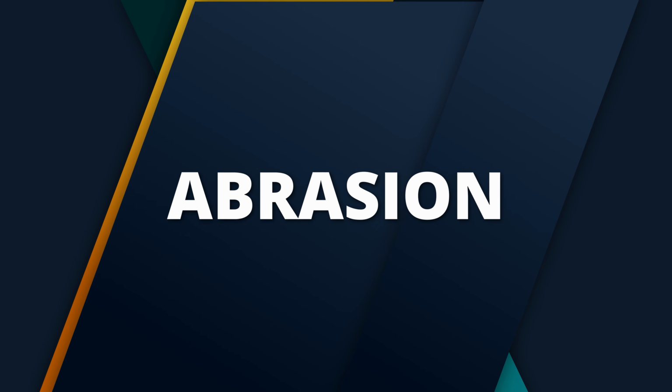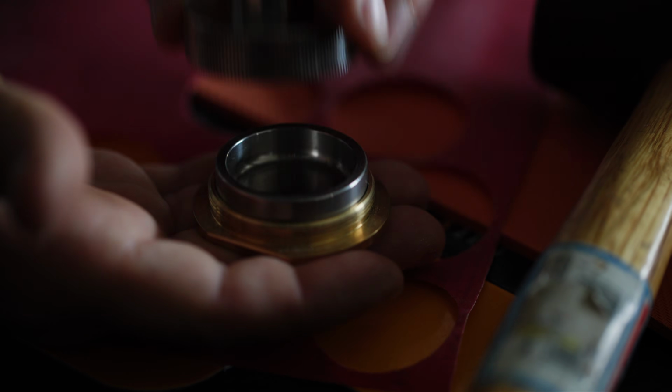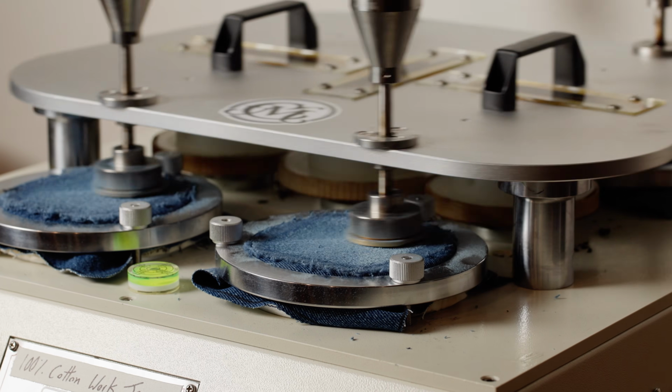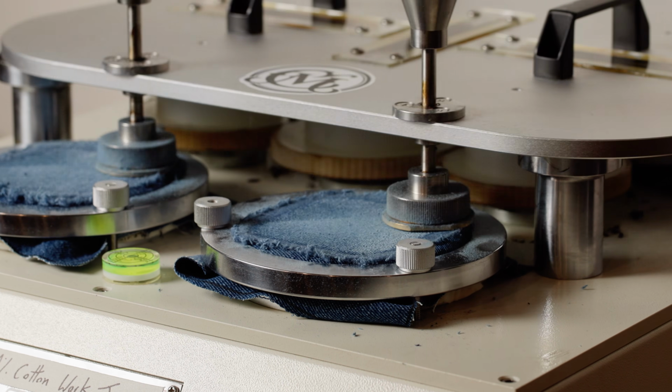Now, it took me a long time to figure out how to properly test abrasion. And in my opinion, this is probably one of the most important things when it comes to workwear, because you're constantly rubbing against things or kneeling on the ground or what have you, so abrasion really matters.